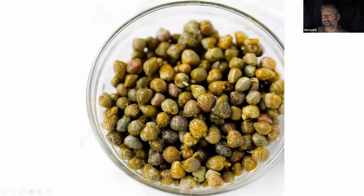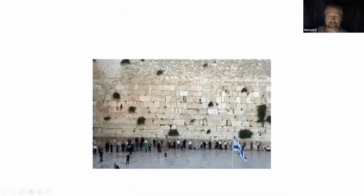This is what they look like after you pickle them. And for those of you on Israel Guides, just a couple of days ago, Frankie Snyder put out a great recipe for doing this, which I've got to try myself. And they're great in salads. And of course, every single big bush that you see in the kotel, it's all caper bushes. All of these big bushes are capers.